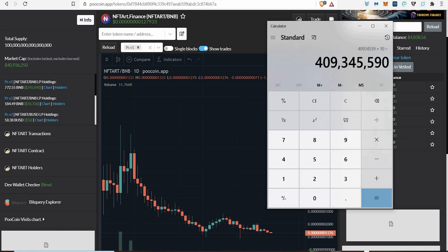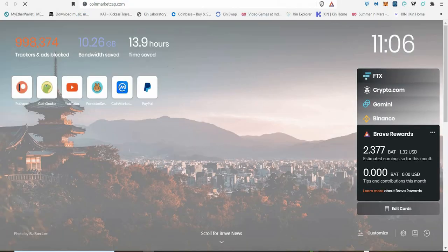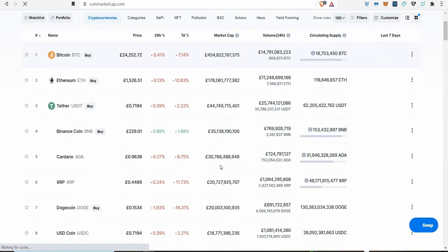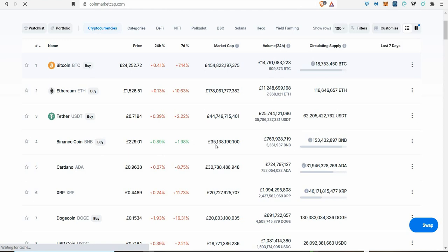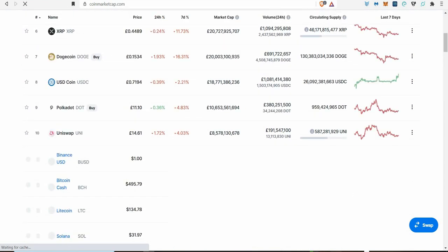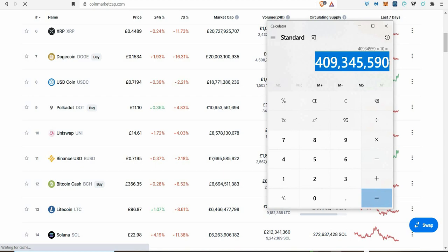Now, I keep telling you, let me just grab up CoinMarketCap real quick. When you look at most projects, ones that hit a billion and all sorts, it can take a long time to double that, from going from a billion to 2 billion, or XRP 20 billion to 40 billion, or Binance from 35 billion to 70 billion, it can take a lot of buy power. So when you compare that against a project like this, that only has to hit 409 million, I say to myself, well, it could be a good investment.